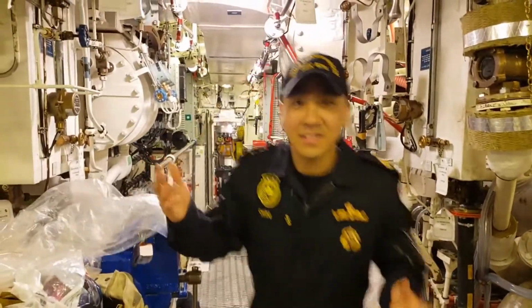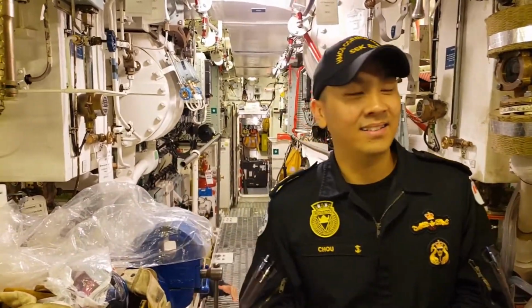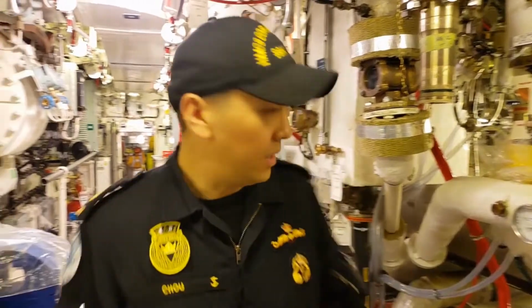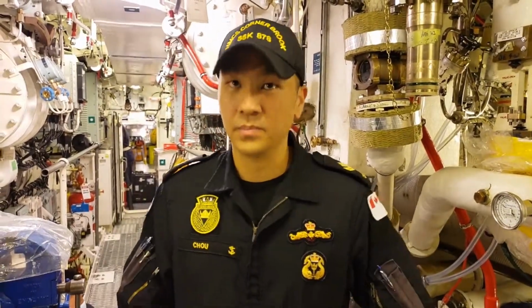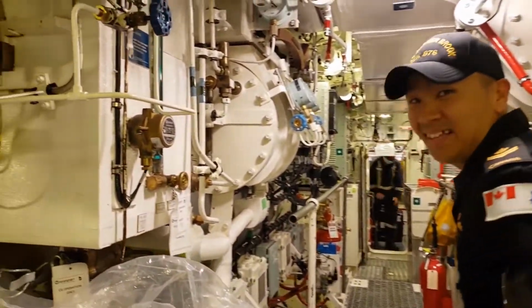If you look around us over here, it's very busy, and it's really overwhelming. But just to give you an idea, the engine room, this is where our diesel engines are at, starboard side and port side. Basically, when we're at sea, this is where we would fire them up in order to charge our batteries. It is amazingly complex. That's right.